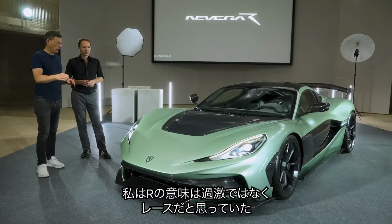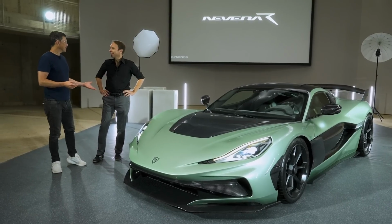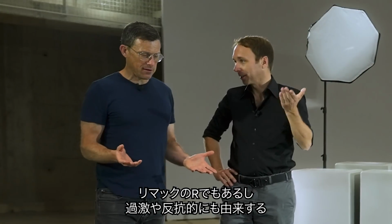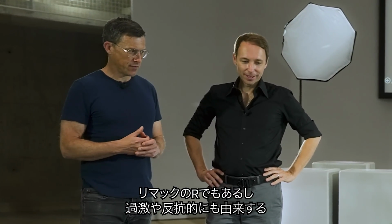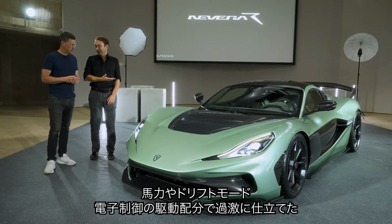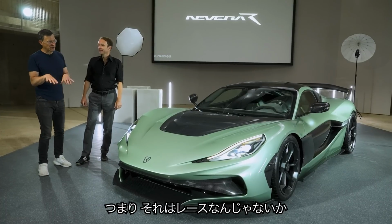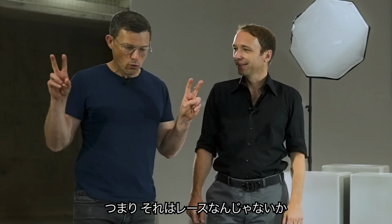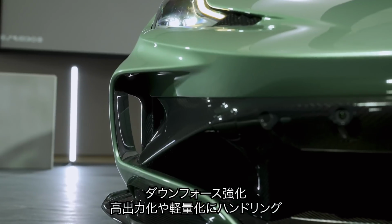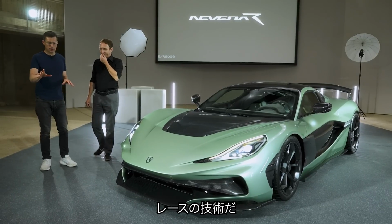So basically then, R, you say radical. I thought it would mean race. Why isn't it race? So usually it's race if you see an R car, no? But in our case, R came from the Rimac, or in our case, it's radical, rebellious, relentless. Those are our values. If we say radical, of course, with that kind of horsepower and the drift mode and the full digital torque vectoring, it is quite a radical machine, actually. But the things that you do lend itself to a bit more racy, doesn't it? So you're talking about aero, downforce, more power, less weight, improved handling, and we'll get onto the engineering side of things in a bit.